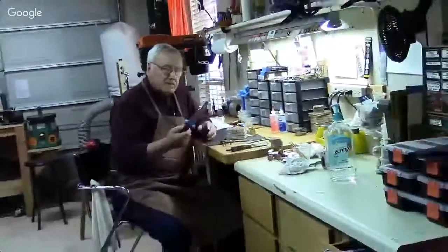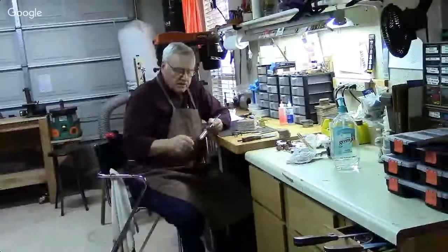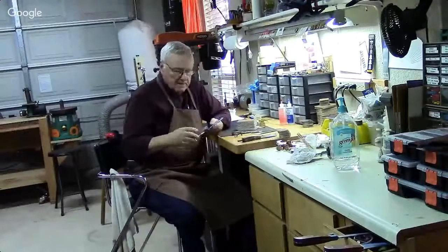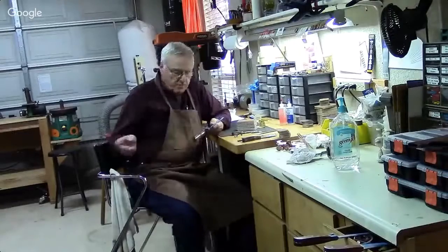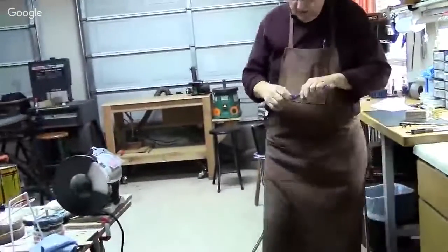So, but it has to be that way in order to get it smooth and to the look we're going to want. So let's now take this knife, and I've got another knife too, the same way. And let's take this knife over to the buffer and polisher, and let's see how it takes us to go and get this looking pretty.